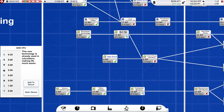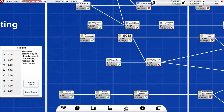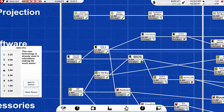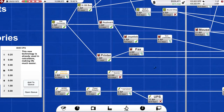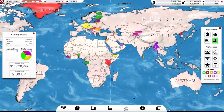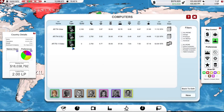But let's go for the cheap options for the moment. Actually, a floppy drive would be good. That doesn't take long. But what I was looking for was these accessories down here. So let's go for the fax and the gun controller. There we go. And we'll get those done. So our next machine, the only trouble with doing all this research at this stage is it comes through fairly quickly. So you're constantly evolving new models to sell. So there's a lot of work going on in here.